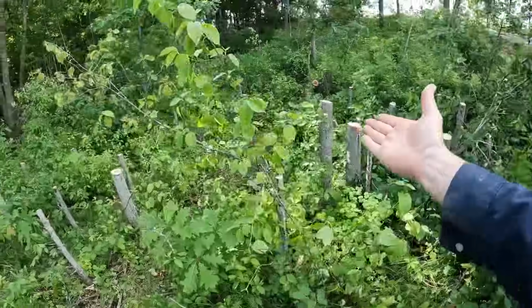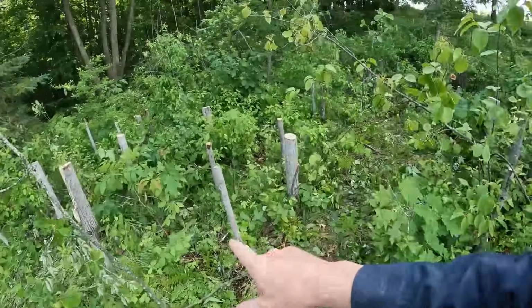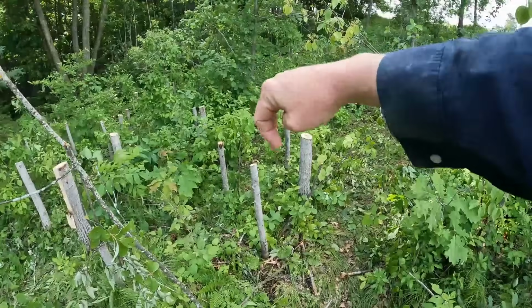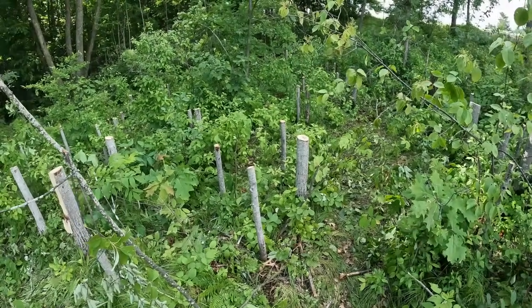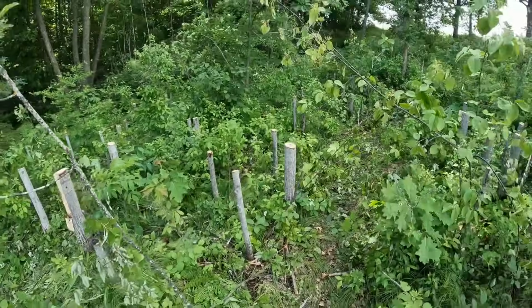So the popples all went. I leave these stumps high like this so that I can take the backhoe, get a little bit of leverage on that small root ball, kind of peel it down to the ground, and then it pops right out. Looks kind of funny, but that's the reason for that.